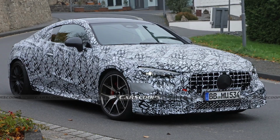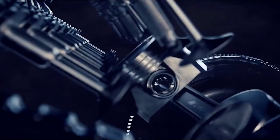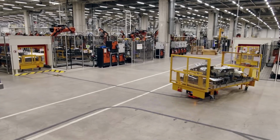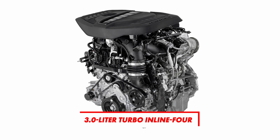From what we know so far, the German carmaker is already working on such a model. And one thing is for sure, it won't get a twin-turbo V8 from the old C-Class. Luckily, it won't get the new Turbo 4 hybrid system either. No, German engineers will offer something in between. They will offer a new hybrid system based on the latest version of the 3-liter turbo inline-4.